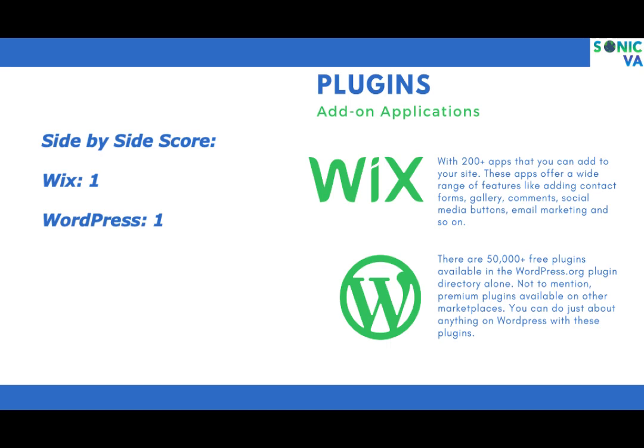So if we're looking so far, though, that's Wix 1, WordPress 1. Next up, we have plugins. Which plugins or add-ons are the most useful?